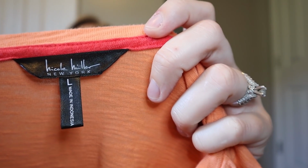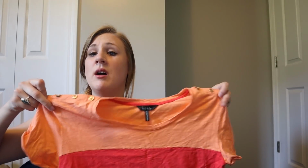Okay, this is Nicole Miller. There we go. Nicole Miller, New York. I usually pick up Nicole by Nicole Miller, so I'm not sure if that means anything, that it's just Nicole Miller, New York. Anyway, we'll find out. It's just a color block shift style dress, just nice and casual for spring, summer. It's got button detail running down the shoulder. I don't know anything about this brand, but I thought it was cool.